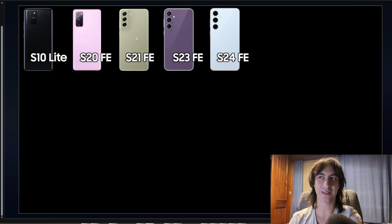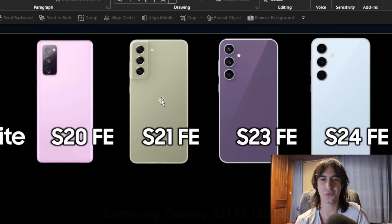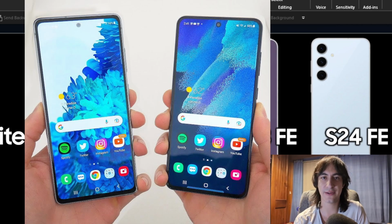Next up, we have the Galaxy S21 FE. This phone launched a bit late in January of 2022, right before the Galaxy S22 series launched. Like, right before. It wasn't as special as the S20 FE because there was more competition at this price range at the time. It had a plastic back, of course. The bezels were definitely slimmer than the S20 FE. Oh, it also had no charger in the box, thanks Apple.